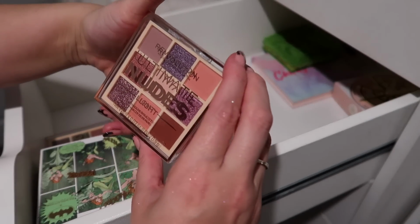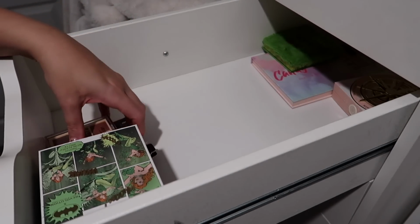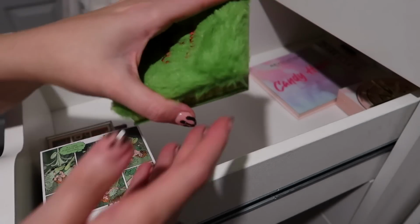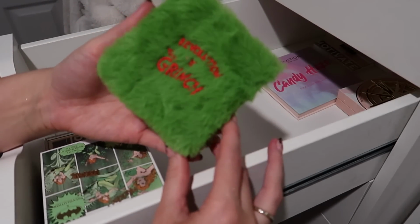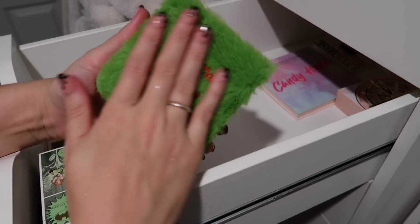And what else do we have? The light one and then the dark one. Yeah, I'll give them ones to new homes as well. So really the only ones that I've kept from that are these two. Okay, quite shocked by that. Then we have the Revolution and the Grinch. Oh my god, I've got rid of so many palettes. I feel bad now. Okay, no, you're doing a good thing.